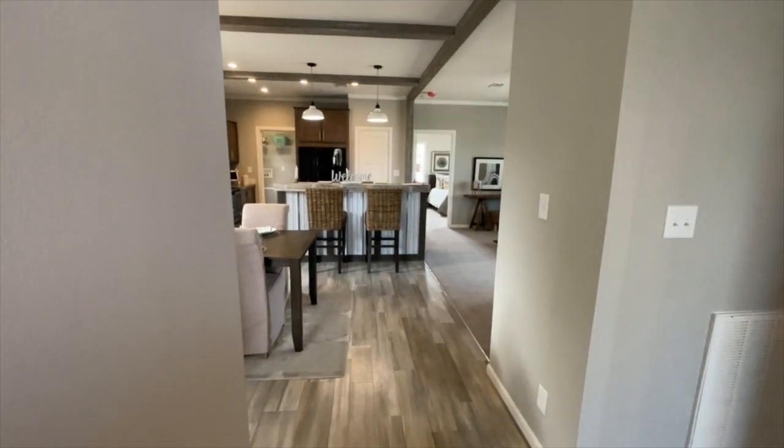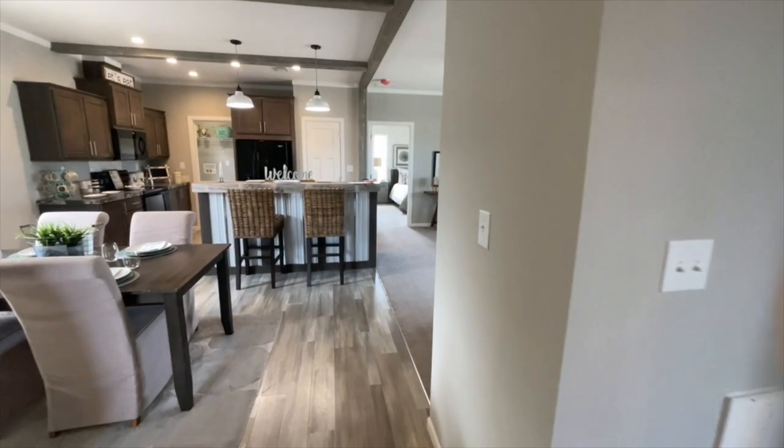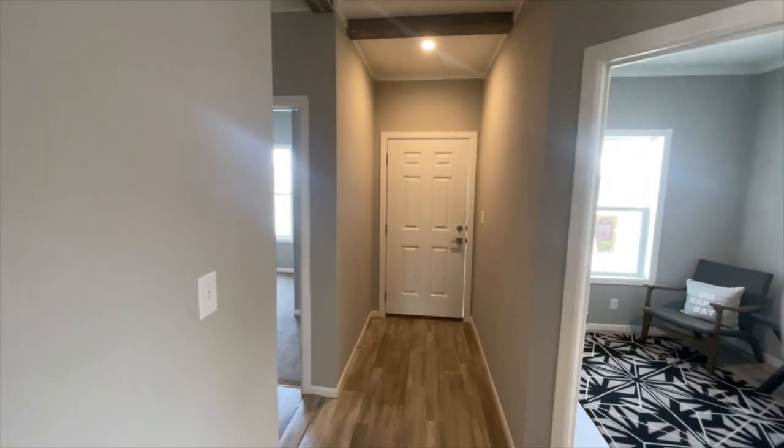Okay, you guys, I'm gonna give you a minute to take a look at the diagram, and then we'll take a look at the Levy. It's out here at Palm Harbor Homes in Plant City, Florida. It's a two bedroom, two bath that is absolutely gorgeous.